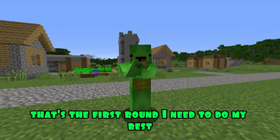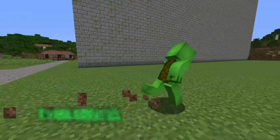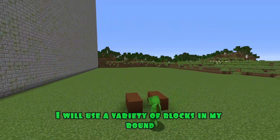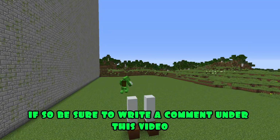That's the first round. I need to do my best. I'm starting construction. Friends, I will use a variety of blocks in my round. Do you know who Squid Game doll is? If so, be sure to write a comment under this video.